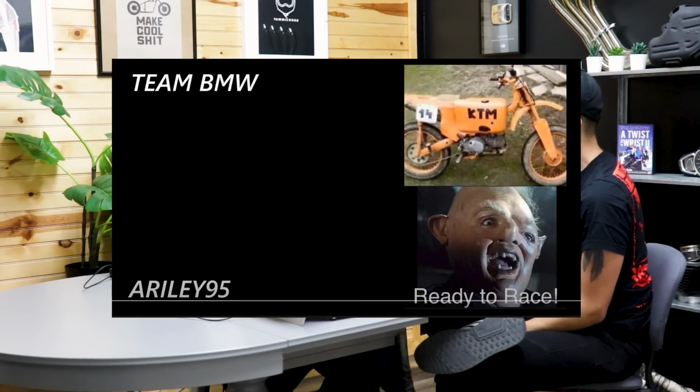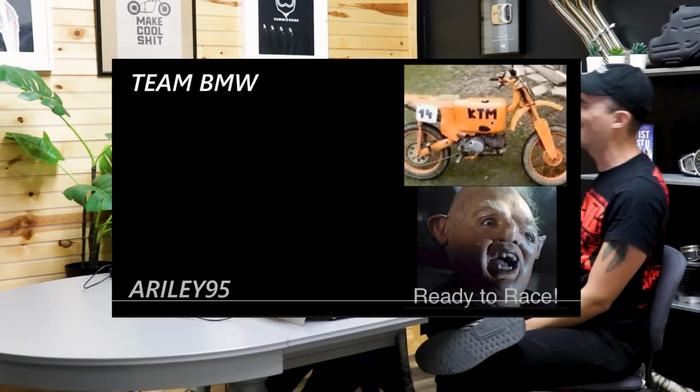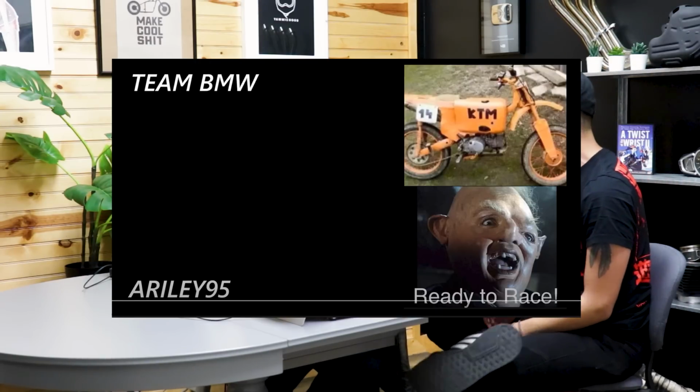So our first meme today comes from A Riley 95. And it is a Team BMW meme. I posted this on my Instagram. I really liked it. It's some wretched looking little PW50 or something, and it's a rattle canned orange KTM. The guy's ready to race. I love this one. It's super funny.